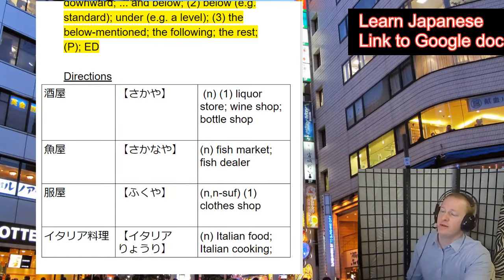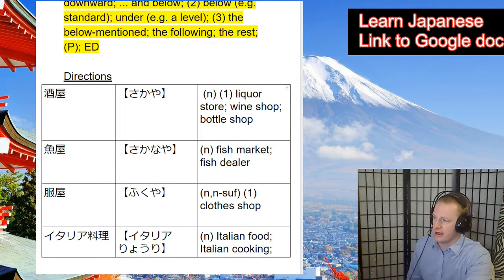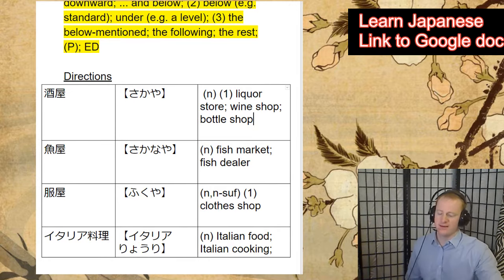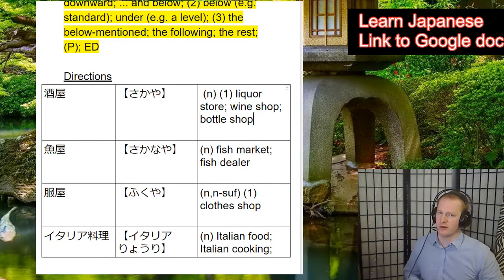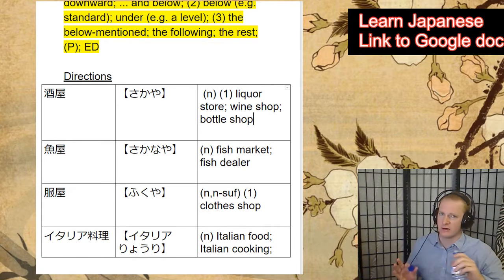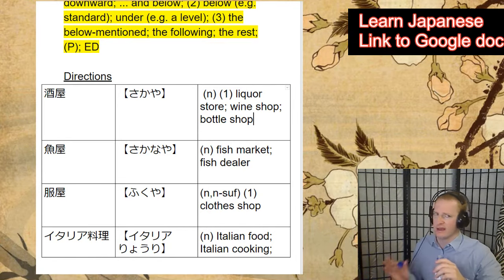These are all the names of the shops that we're going to see in the map for next week. We have sakaya. Notice ka. Sake is alcohol, sakaya, our bottle shop. Now, it's not super important to know this word because alcohol is sold very widely in Japan, in konbini, for example, and supermarkets, so you don't really need to worry about going to bottle shops, unless you're looking for specific sake or whatever.